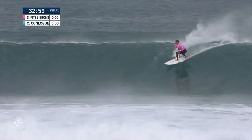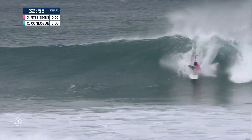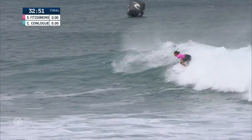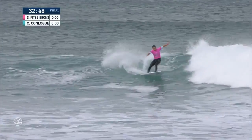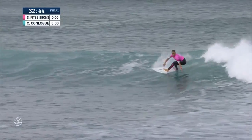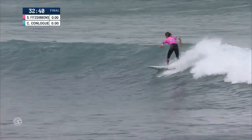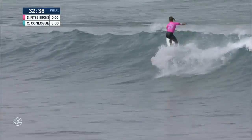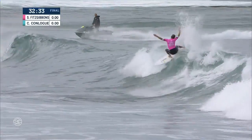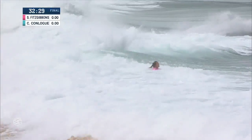Fitzgibbons moving down the line quickly to control the start of this big final. Draws a big arc right off the top and down to the bottom. Frontside carve in the pocket for Fitzgibbons. So the Australian controls the start against Courtney Conlogue and still weaving through the inside corner. Sally not wasting any time, just continuing to flow, approaching a big finish. Rips it hard off the top and she'll get out of there to start off with the lead.